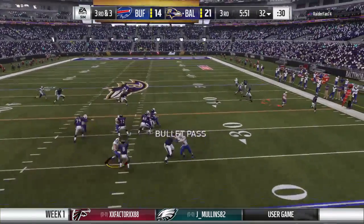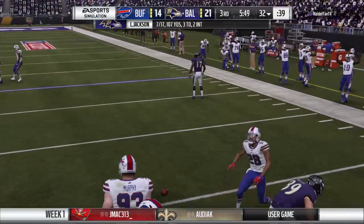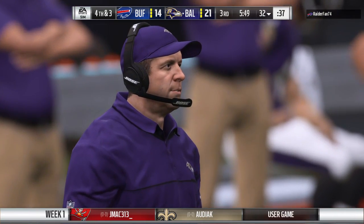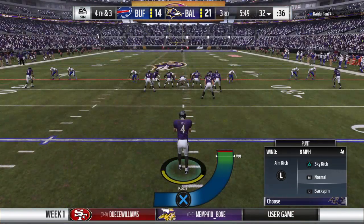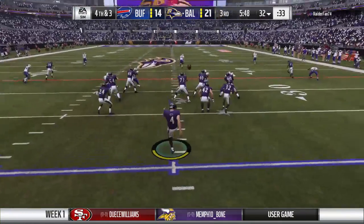From the gun on 3rd down, Jackson. And incomplete. The contact made the ball roam free and brings up 4th down. You can tell they were hoping for a flag there offensively. Several on the sideline motioning. Hey, why not a penalty? Why not a penalty? What did you see?